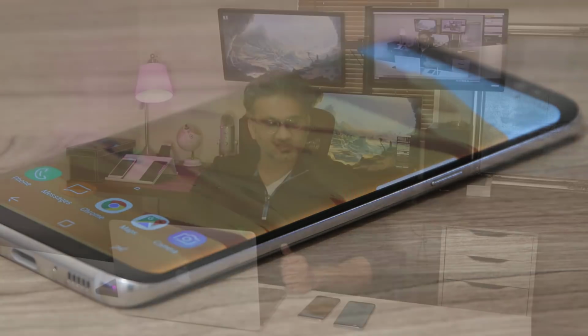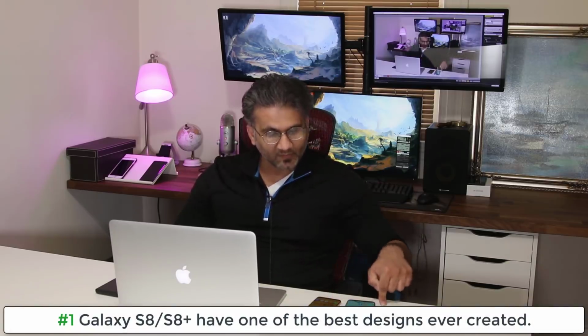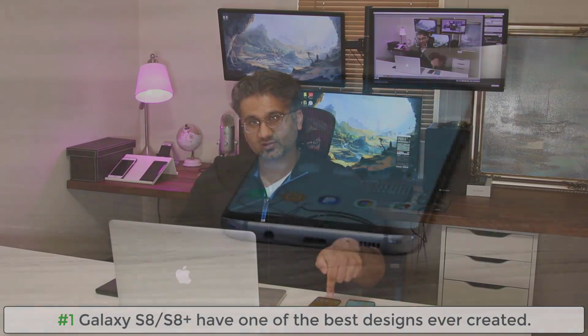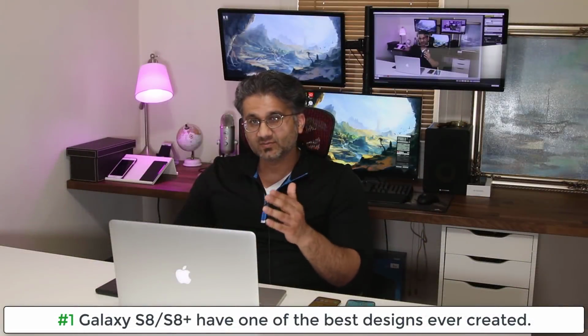You have a glass build front and back, just like the S9 and the S9 Plus. You've got those gorgeous curved edges on the sides of each smartphone, and of course the nice rounded corners on all 4 sides. So the design of this smartphone is still the best in the world. If you own an S8 or S8 Plus, you should be happy knowing that you've got a design in your hands that's top in the world right now, at least in my opinion.